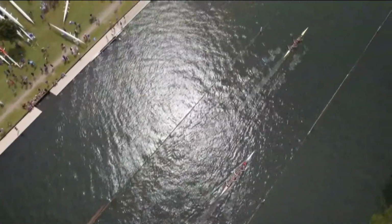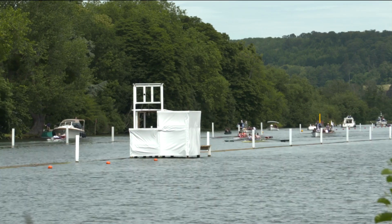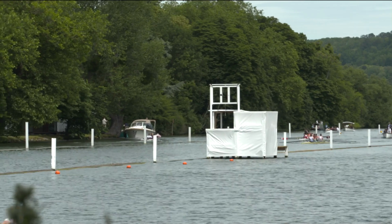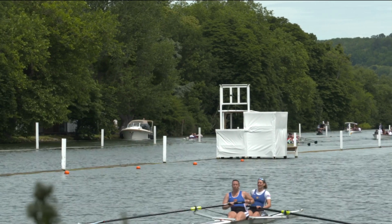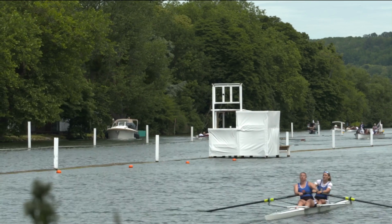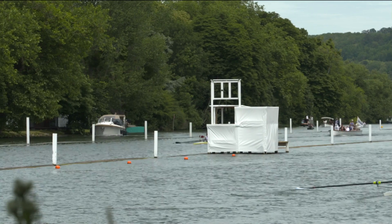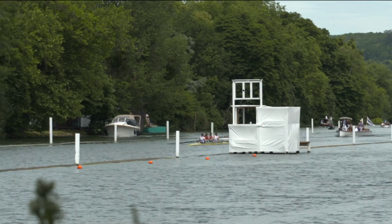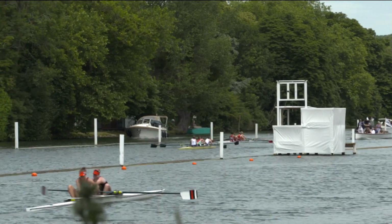Bit of racing ahead of them. I think something we're seeing more and more now is that crews generally that get off the start quicker can hold that race, sort of start to control it. We see it on the international circuit with the Italians. So Glasgow obviously taking a leaf out of their book, and this whole idea of getting straight off the start and then controlling the race from there is their idea.